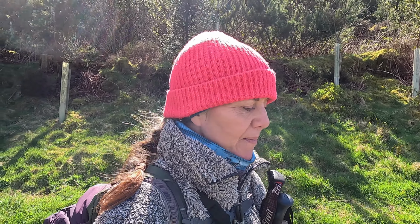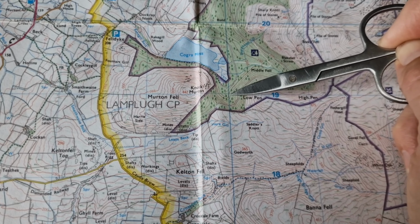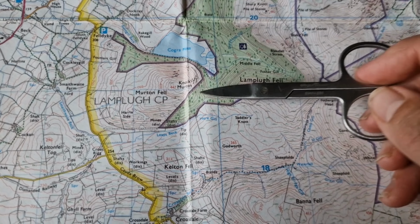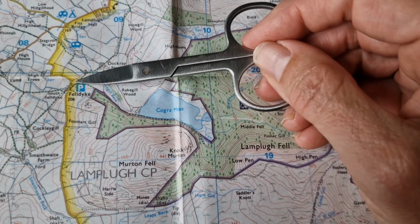So you park here, room for about 10 cars. You can alternatively, like I said in the video, park further along the road, this road here, parking at Cordobrow. You can park in lay-bys along here, and you can walk along this side and then down this forest track and get to the higher path, or you can continue on to Low Pen and High Pen. This is going to be our return route. So yeah, you can park at Cordobrow, but there's room for 10 cars here, and it's more direct for Cogra Moss.